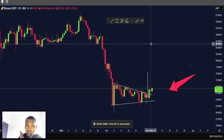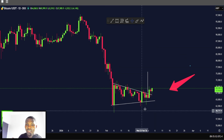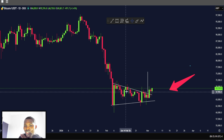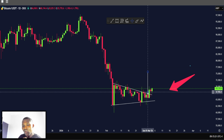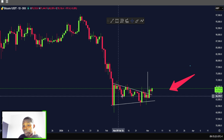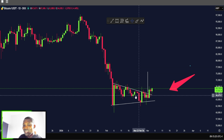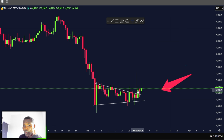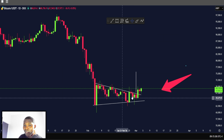Taking a look at chart number 3 here on the daily time frame, as you can see, we had this triangle formation right here, and we consolidated in this triangle for a very long time, throughout the month of February, and now we just got a break above the triangle.